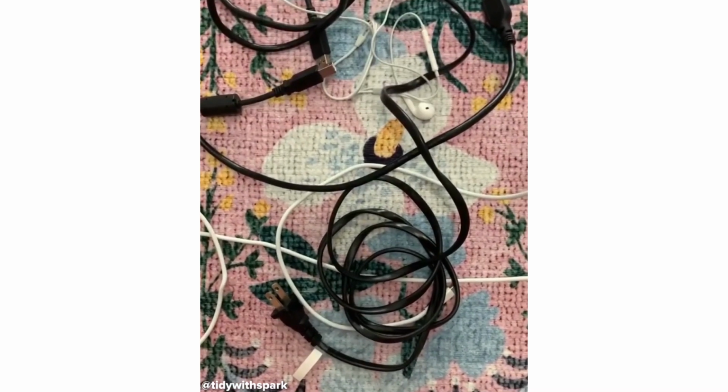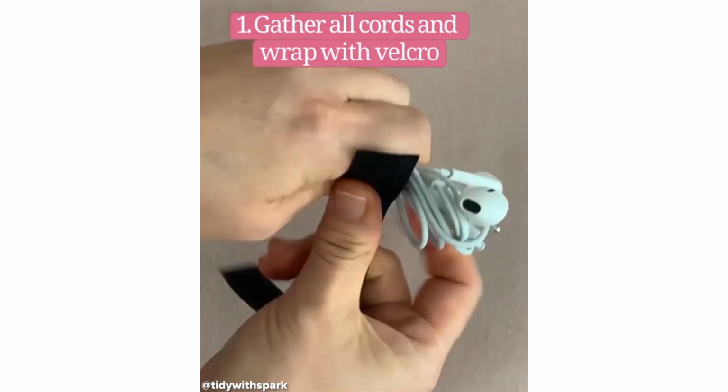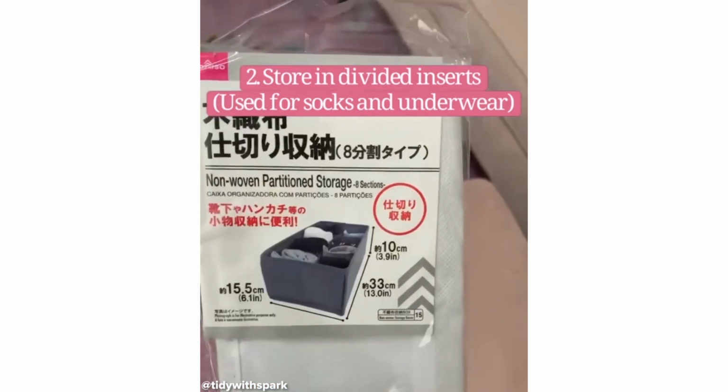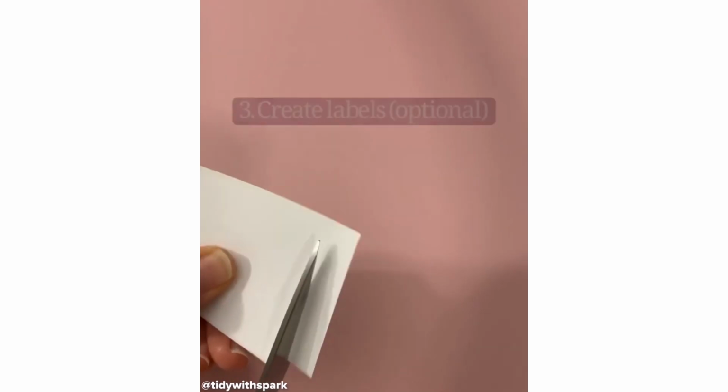Is this your reality with electrical cords? Y'all know I'm always looking for better solutions. Try this. Wrap your cords securely with Velcro, then store them in these divided inserts. These inserts aren't just for socks and underwear. With 8 sections, this fabric and flexible material is perfect for separating electrical cords.